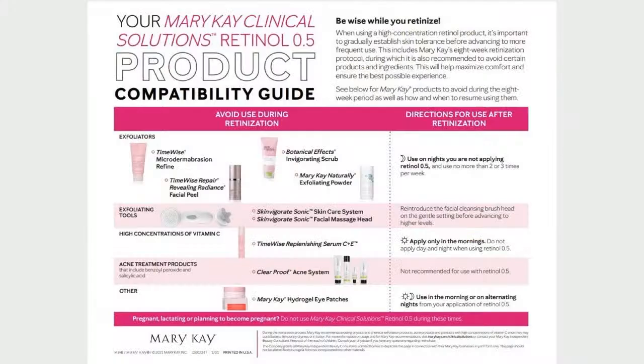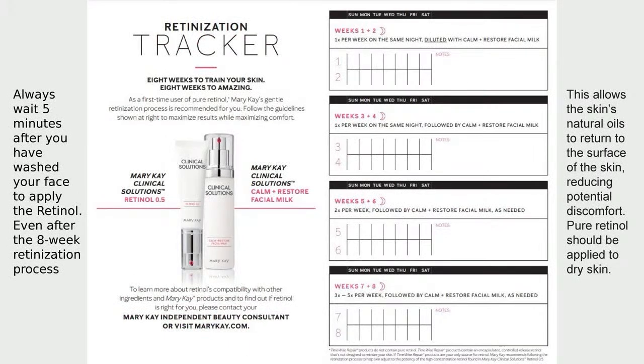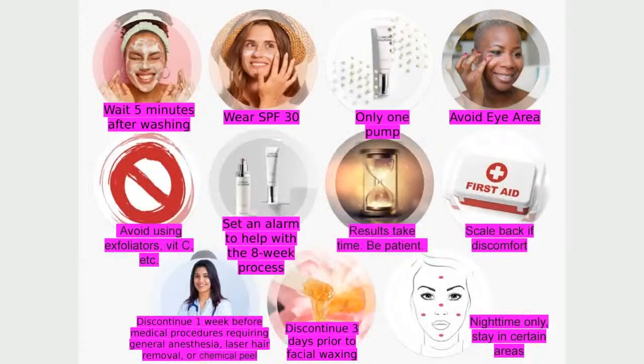I'm going to show this slide again. Let's say you use week 1, totally fine. Week 2, totally fine. Let's say you jump into week 3 where you're using them separate and there's some discomfort. Scale back to week 2, repeat that again, and then go and try week 3. So if there's ever discomfort, scale back to where there wasn't discomfort. You can also use the facial calming milk throughout the day if you feel like you need an extra calming effect.